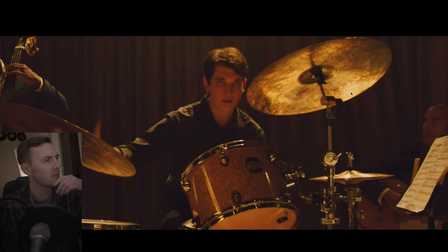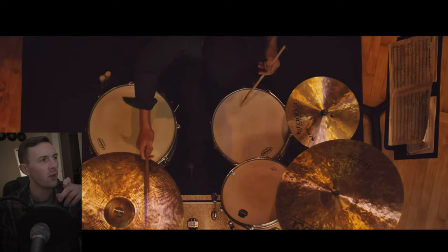We've got DW Hardware, Istanbul Agop Cymbals. That looks like a Signature Series ride, and this is another Signature Series ride over here. It looks like, I'm not sure what he's playing for hats. Those are very legit. And here's a small detail. This hi-hat clutch, that looks like either a Yamaha clutch or maybe the Remo clutch. Also very legit. Okay.